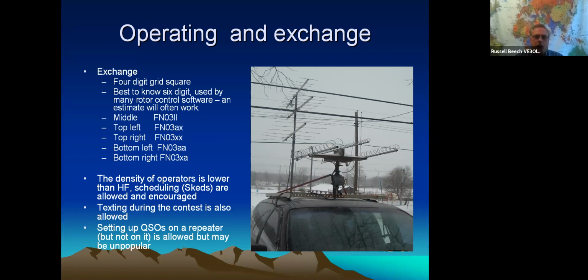In contrast with HF, there are far fewer operators on VHF, so skeds are encouraged to get everything lined up. This is amplified by the fact that the antennas are sufficiently narrow and the ranges are a little different, that it can be hard to find people without a little bit of arrangement ahead of time.